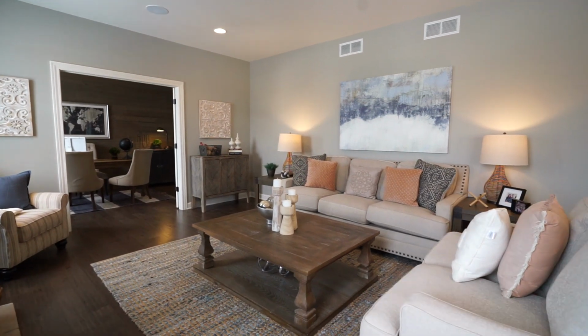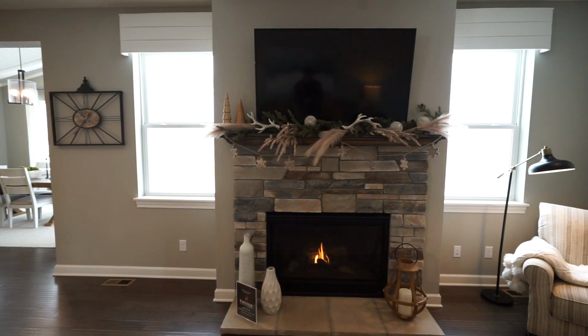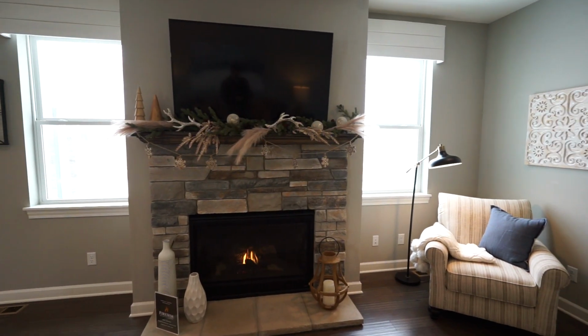Moving into the family room, now this is really going to be where the main hangout sessions happen in your home. Cool thing about Stoner Prairie is that we actually include a direct vent gas fireplace. So just another feature to make this space warm, cozy, and inviting.